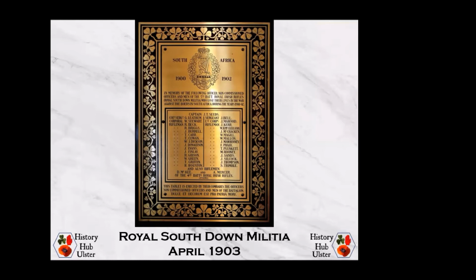The militia regiments were reserve regiments, so when you were in the militia, you had to provide a certain amount of service every year, generally at an annual camp. And so long as you attended annual camp, you were kept on the books, but you were liable to be mobilised for overseas service in the event of a war or some other military action.